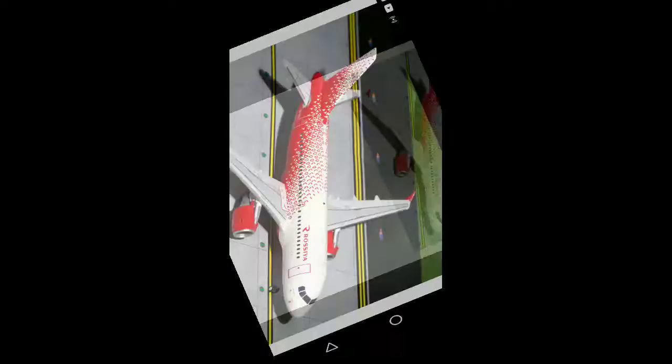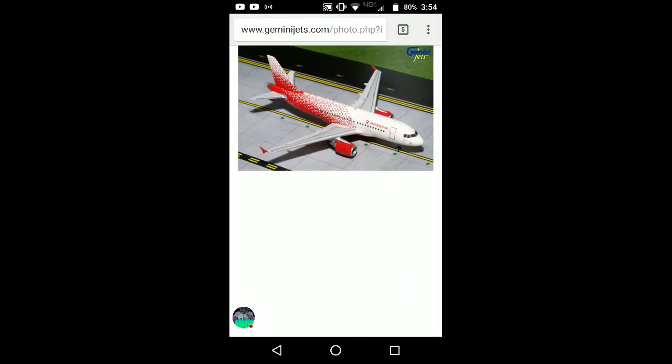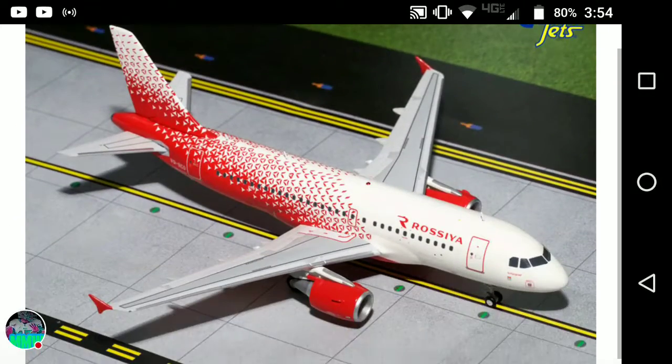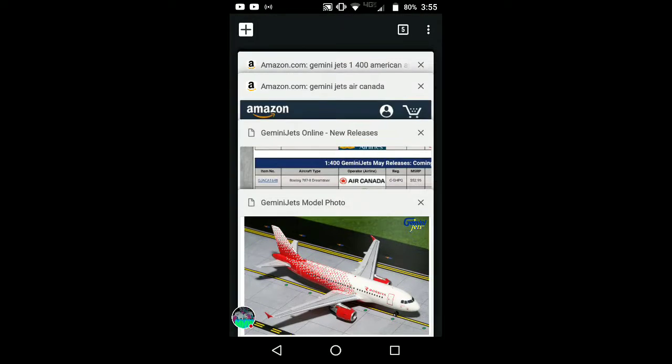So this is the Airbus A319. Beautiful model. Love this livery on this aircraft. I wasn't planning to fly to Russia, to Moscow or St. Petersburg, but I think I may get this aircraft. It just all depends on how this turns out. It is $87, retailing at 87.95 USD. So if I get my hands on this, it will definitely be one of my top two models to get.